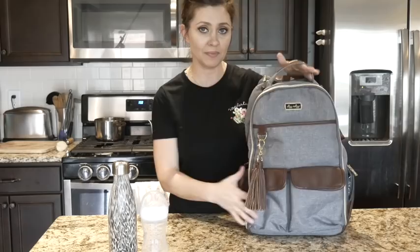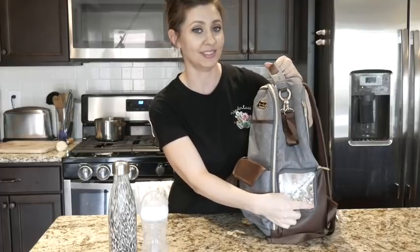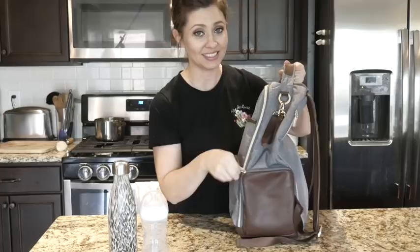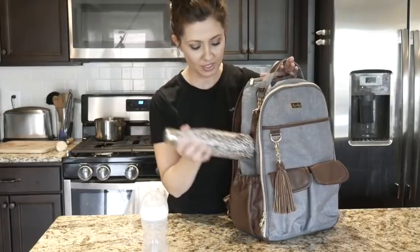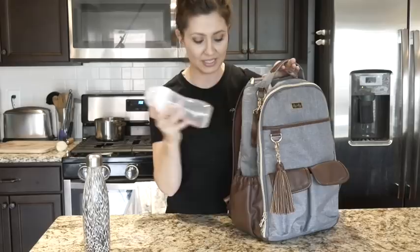One thing you do need to know about the Itzy Ritzy Boss is that there is only one external bottle pocket. You have one on this side, which I was just showing, and then over here you actually have an insulated snack pocket, and this is not a great place to try to put a bottle. You do have a bottle pocket on the inside as well, so I'll show you that in just a second. But just for the sake of our experiment, we're going to put in a Swell bottle. Fits great. No problem getting it in or out. And here's my 10-ounce Avent. Goes in and out, no problem.